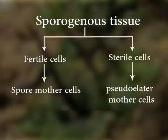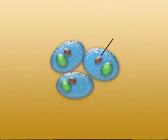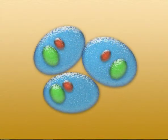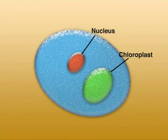The sporogenous tissue differentiates into 2 kinds of sister cells, namely fertile cells and sterile cells. The former gives rise to spore mother cells and the latter to pseudoelater mother cells. As far as the spore mother cells are concerned, they are large cells, oval to spherical in form. Each cell contains granular, denser cytoplasm, a distinct nucleus, and a chloroplast. The young spore mother cell increases in size, separates from other cells, and becomes spherical in form. Finally, each of these undergoes meiosis to form the haploid spores or meiospores.